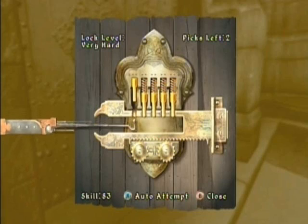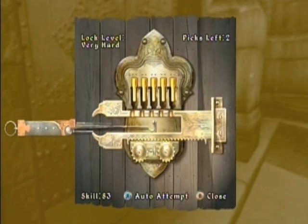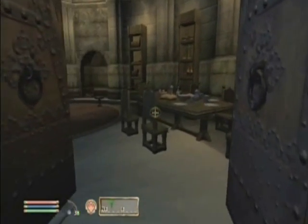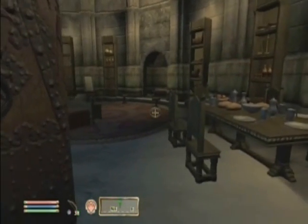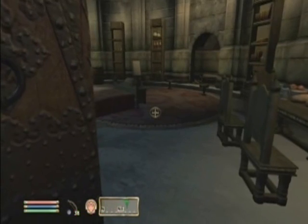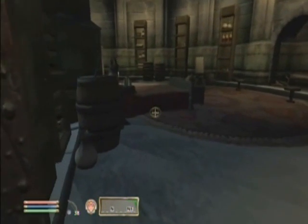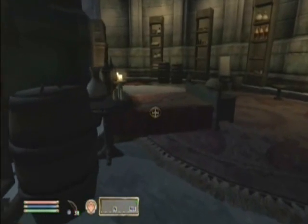Let's open this door, too. There we go. Because we gotta find a way to get past him. We need to get back to his fireplace. Go to bed, will you, dude? He's standing right over there, isn't he?